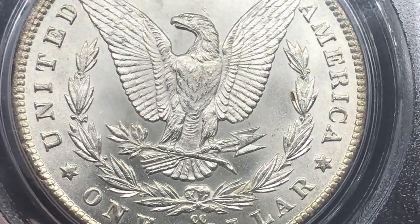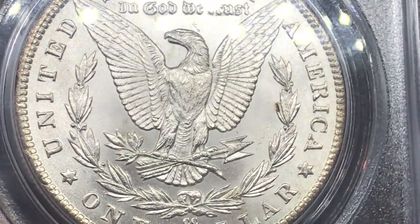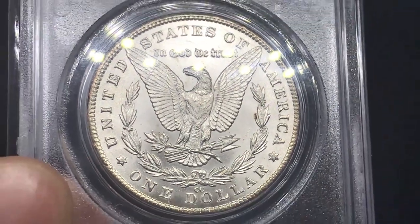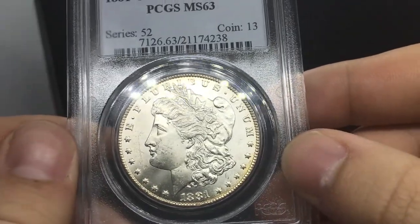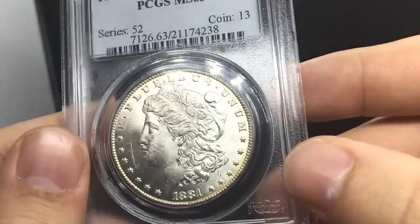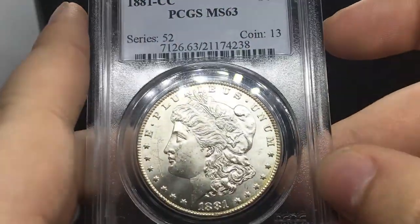But when you zoom in a little bit on the eagle there, you can see a bigger hit towards the bottom of the left wing coming into the body. Overall, though, the strike is very nice. I do enjoy the coin overall. It's just a very nice blast white coin. Sometimes you're finding the 81-CCs just not in an attractive state. But like I said, Blake, Christy, Luis, and the whole team, including Sonny, hooked us up with a coin like this, so we are very thankful for that.